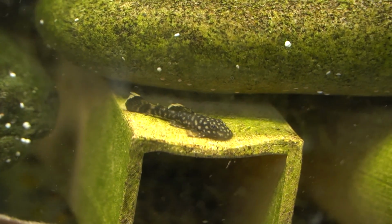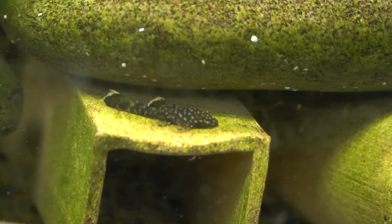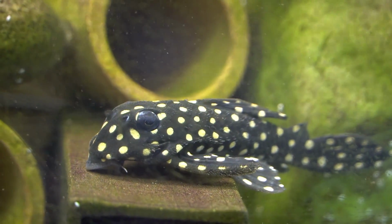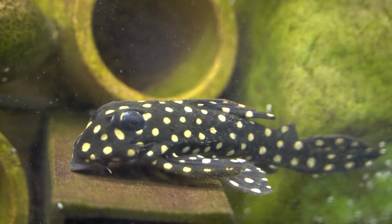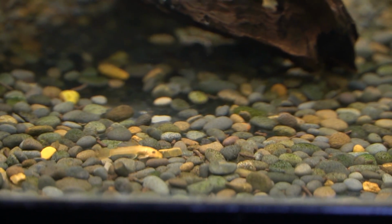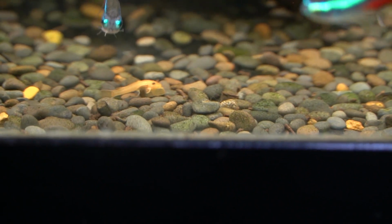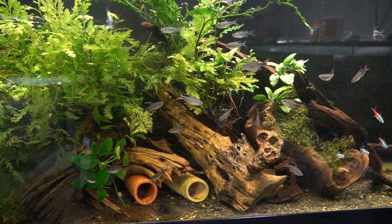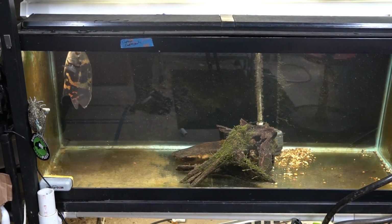I also take a look at any fry I have, like these baby bristlenose. These hatched a few months ago. I check in on some of my more expensive fish like high pancistrus, and then I get to notice cool things like brand new spawns of super red bristlenose plecos. They're so cute. Look how tiny they are compared to those neons. And this, of course, is their breeding aquarium, which is why it's hard to see sometimes.